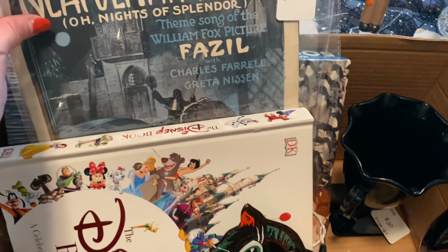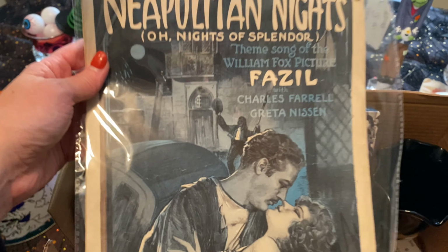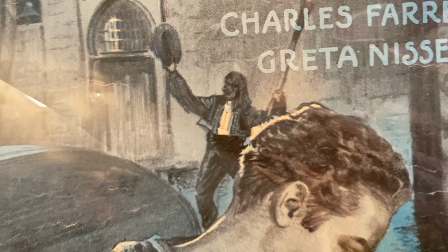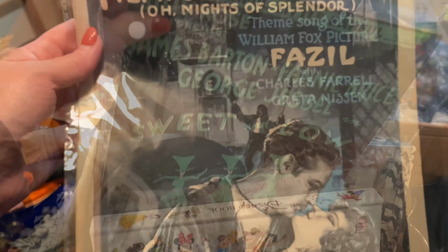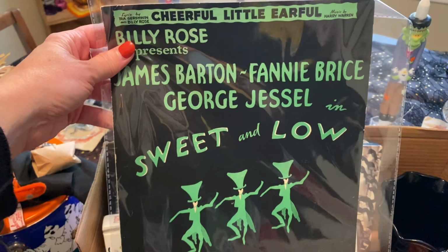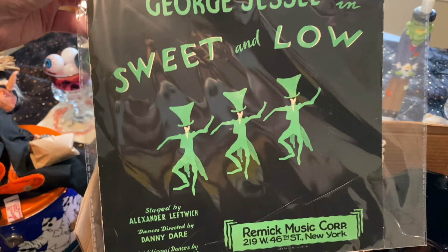I also have some sheet music. This is very frightful, and we never could figure out if this guy is celebrating in the back or he's really angry about this budding romance here. And I loved the colors in this. I thought this would be beautiful in a Halloween display, especially with a bunch of uranium glass glowing all around.